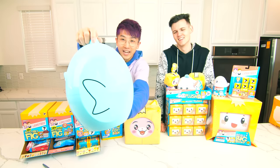Oh, I got Sticky and Canny. What? No way. Oh, I got Cyborg Sticky and Canny. No way, no way. Guys, that is so awesome. It's Cyborg Sticky and Canny. And I got Ninja Foxy.